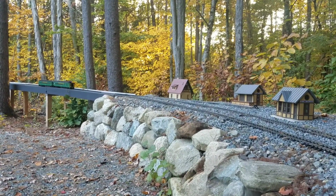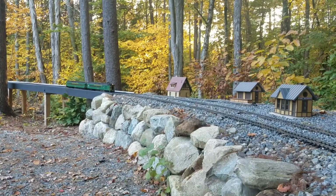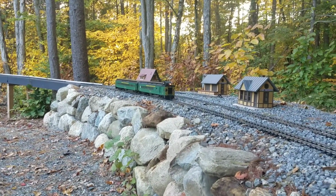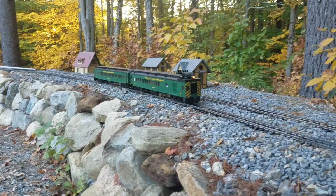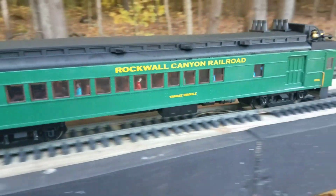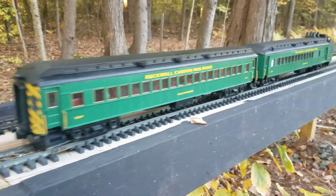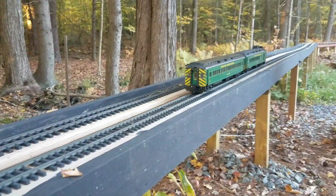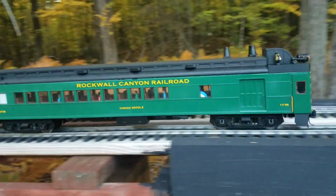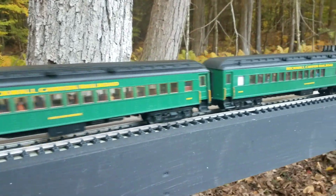All right, so coming into Pont Rocheau, the Yankee Doodle and its cab car trailer, the Fritz Weatherby, making their way through here. They're not stopping because I have not installed the reed switch to activate the stopping feature. And of course, the naming of the Fritz Weatherby car is after our television historian in New Hampshire, Mr. Fritz Weatherby, on New Hampshire Chronicle.